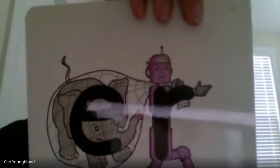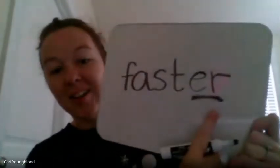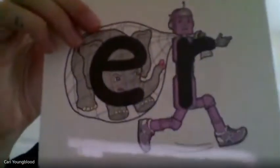Ernest is a faster runner than his other brothers. Can you guys say that sentence with me? Ernest is a faster runner than his other brothers. Good. So Ernest is faster than Urgent and Irving. That's important.